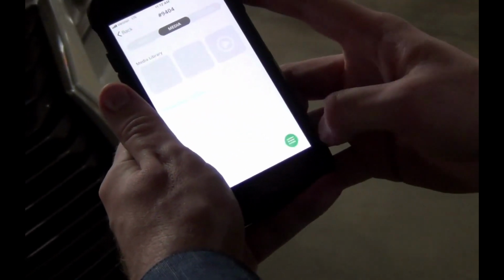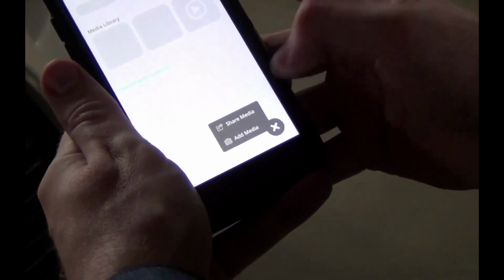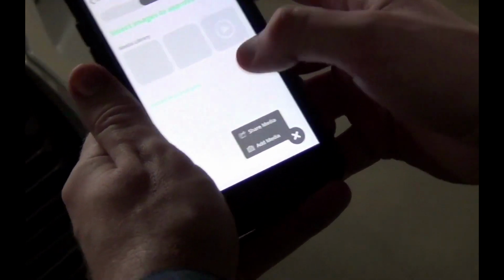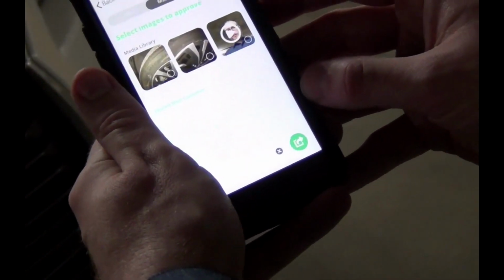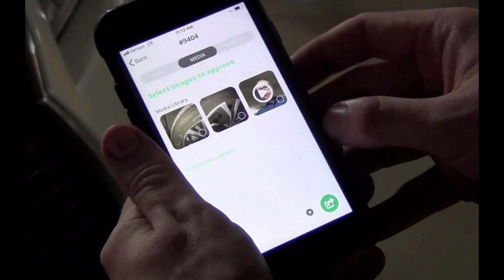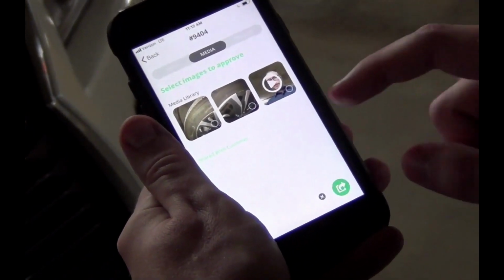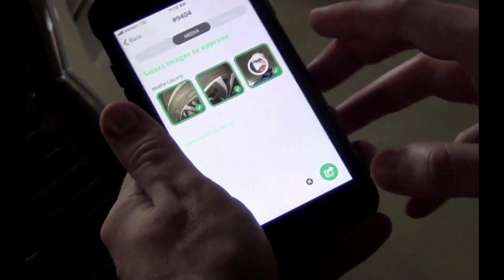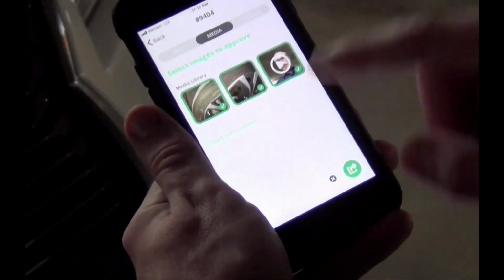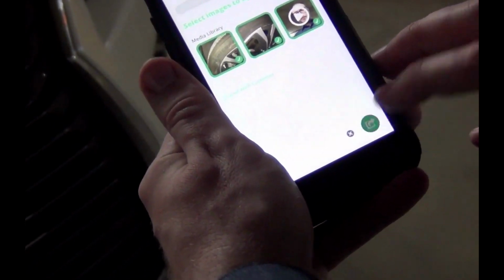So again, you just click down in the bottom right on our Actions button. And you click on Share Media this time. Now, what's share media used for? Oh, there they are. Share media is used to send these images to your customer if you so choose. So all you have to do now is select the ones you want to use. In this case, we're going to do all three. You'll see the little green check mark appears on each. Then click down here on the share icon.